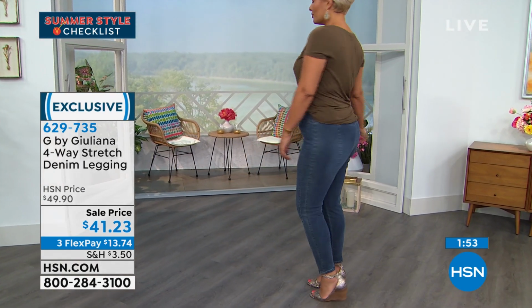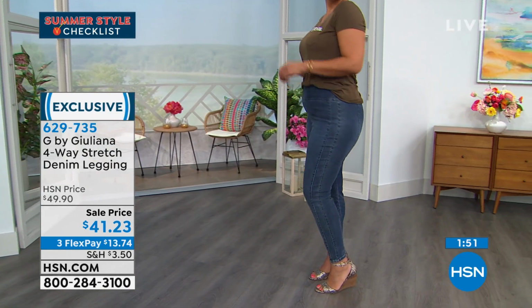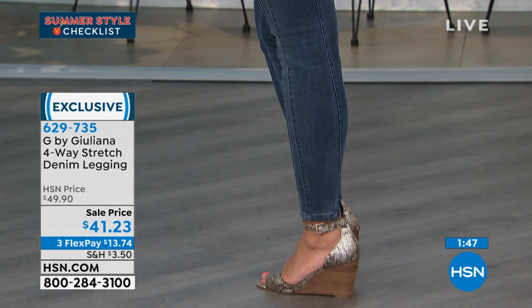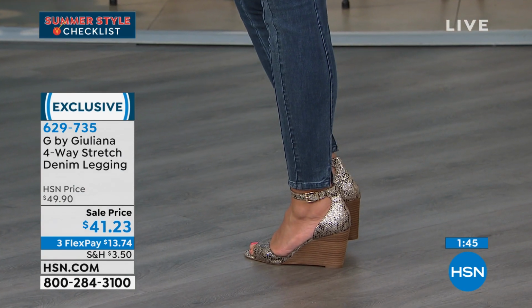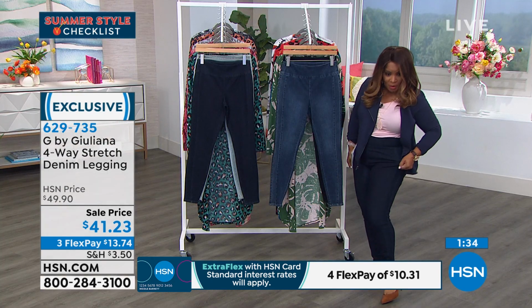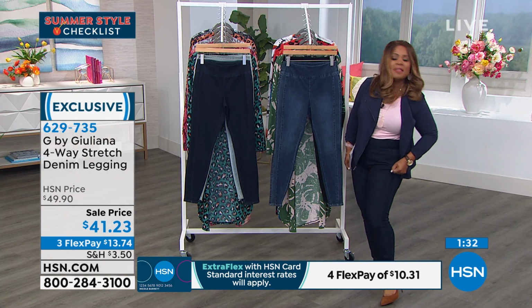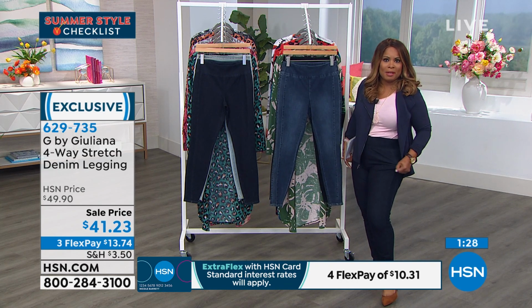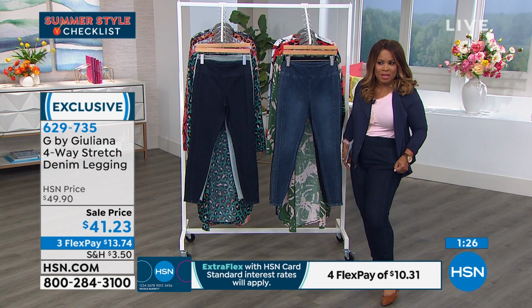There is no hardware on these, ladies. You literally just put them right on, you pull them right up, and they suck you in. They give you the most amazing shape, and they're comfortable on top of all of that. On top of all that great fit, they're super comfortable as well. No doubt about it. I'm wearing them. I love them. I want to show everybody. I'm just going to pull them here on my thigh area. So they smooth, they hold you in. But look at how forgiving they are. I mean, look at what I can do here.